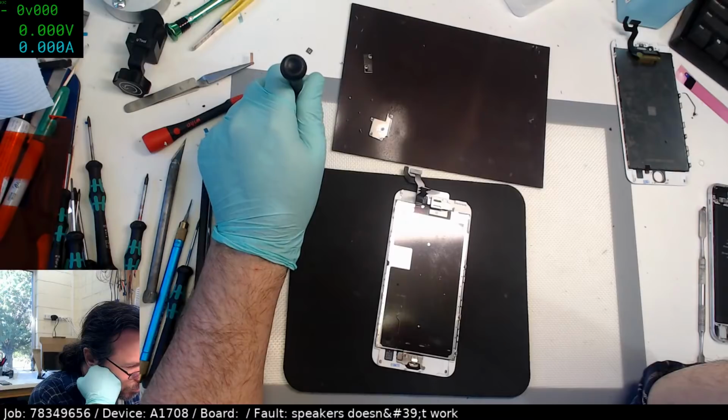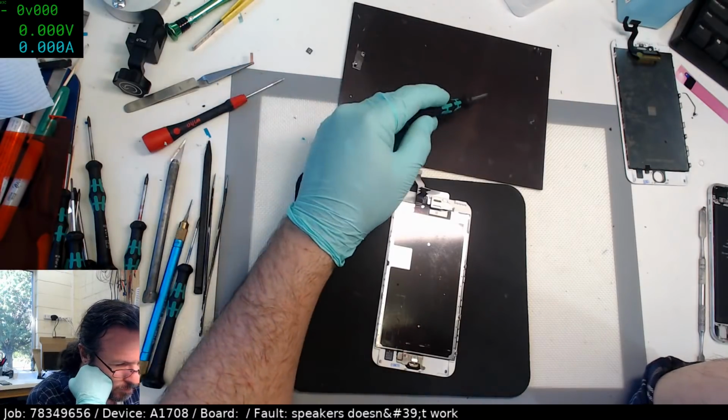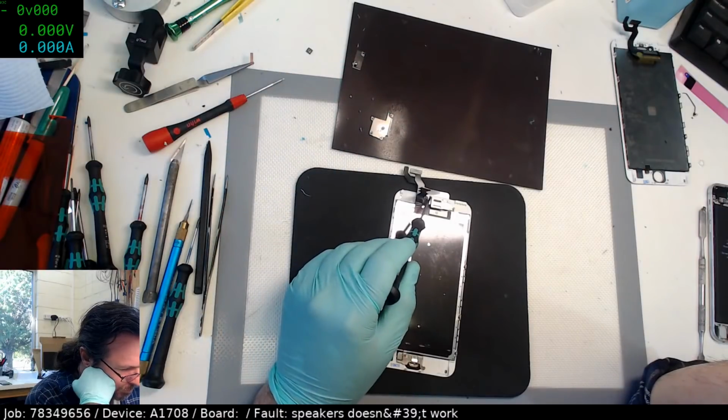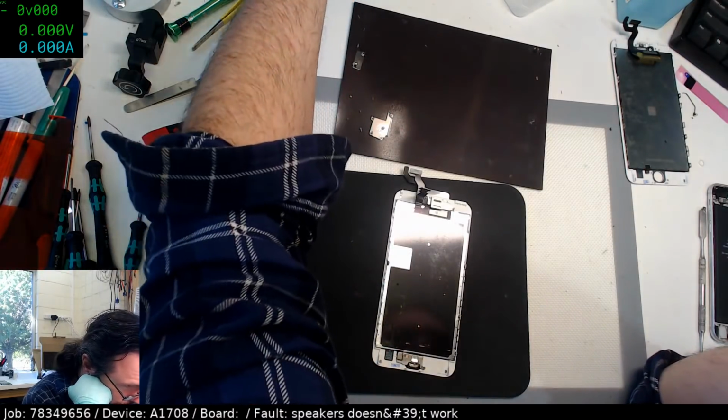Damn, I've got a screw missing. Where are you going? Okay, you're there. I got a screw missing for up here. I don't know what's happened to it. I think it got knocked off.